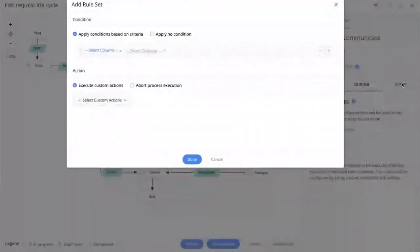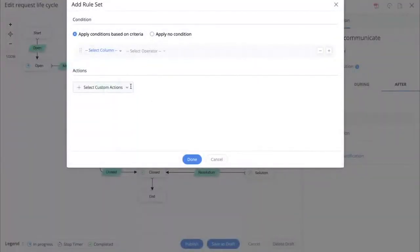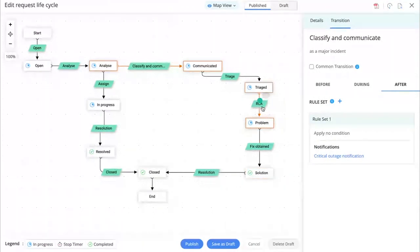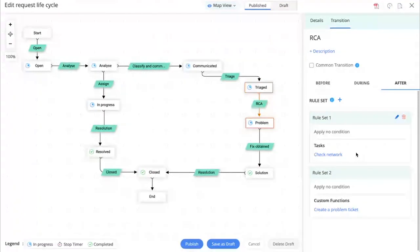And under the after stage, you can perform different kinds of actions. So you can either send a notification, run a custom function, trigger a webhook, and so on. So using a webhook, I can instantaneously create an incident in my Jira environment. I can also add a task and systematize the entire process. For example, when the technician is performing a root cause analysis, I can add a task to ensure that the technician starts checking my network, and I can also use a custom function to create a problem ticket simultaneously.